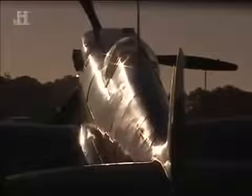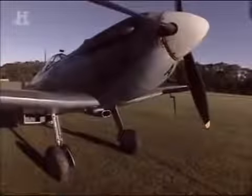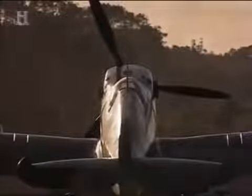The Spitfire as an aircraft was a thoroughbred. I think that with any aeroplane, if it looks right, it will fly right. And let's face it, Spitfire's the most beautiful aeroplane that's ever been made. The first time we flew it, we got into it, and we started up. Oh, it was fantastic.